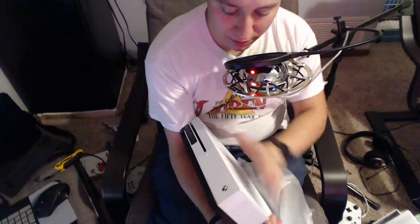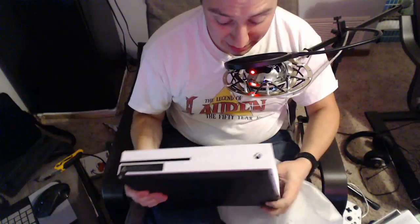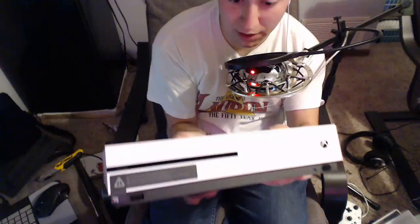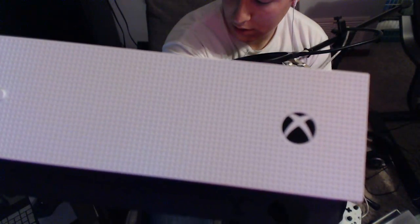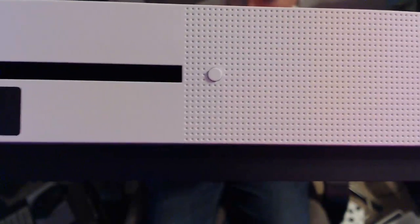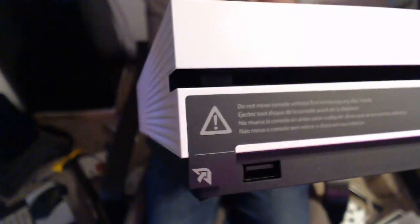Here's your face. Move this around for you. Boy, this white is very striking. I like it a lot, this high contrast look. I'll move this up closer to the camera here. Focus on it, baby. Come on. There we go. Not a bad looking little system here.